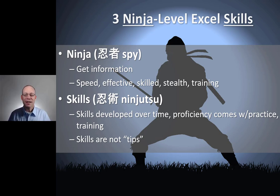So ninja. Now, skills. I did not call this webinar Excel tips because a tip is different from a skill. A tip is something small and narrow and very easily mastered in a few moments or a few minutes. That is not what we're talking about. We're not talking about Excel tips, we're talking about Excel skills. For a ninja, their skills are called ninjutsu. We're going to talk about some skills that are developed over time, and proficiency comes with practice and training. So these are not tips, these are skills.